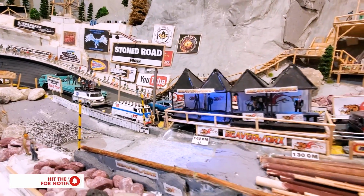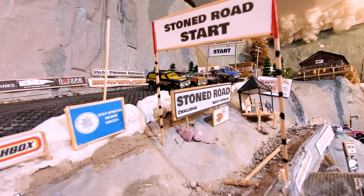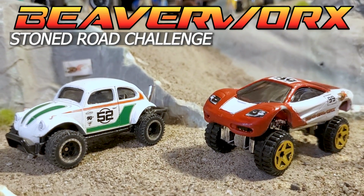We are here at the mid facility getting ready to do some off-road action, and we have got a super special one for you tonight. Beaverworks Diecast Racing and the Igloo Proving Grounds bringing you the next Stone Road Challenge, folks.